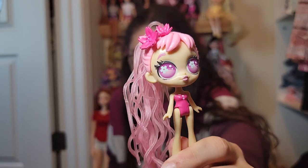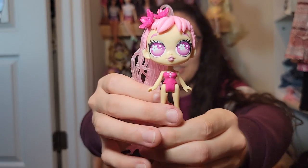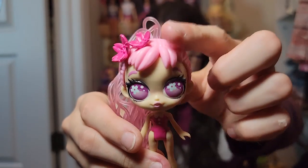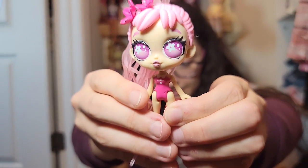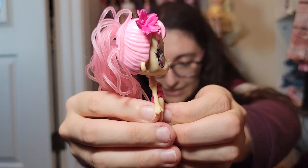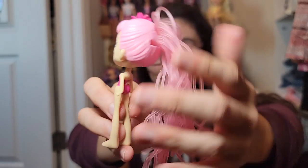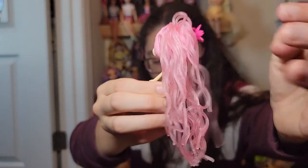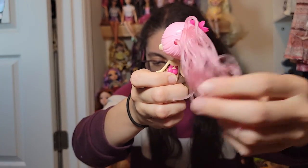And yeah, they've got the big disproportionate heads on the tiny little bodies, which is another staple for Just Play. And she has molded hair, gives her these little bangs in the front. It is pulled back on the sides. It's a light baby pink. And then it goes into this high ponytail of noodle hair, which is really fun to play with.